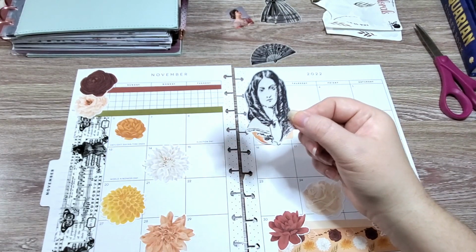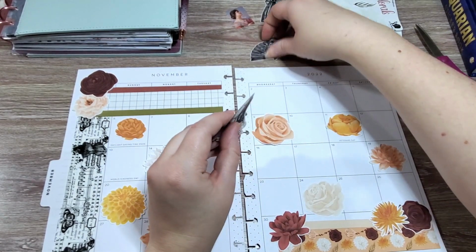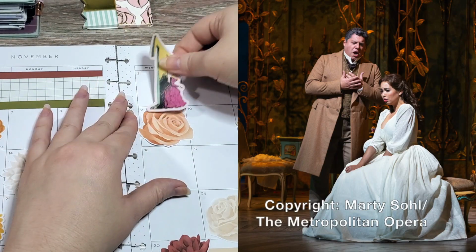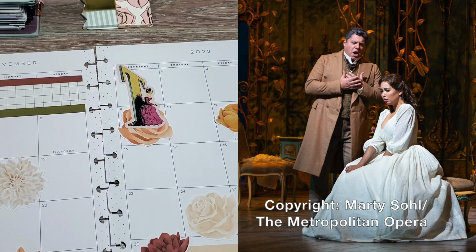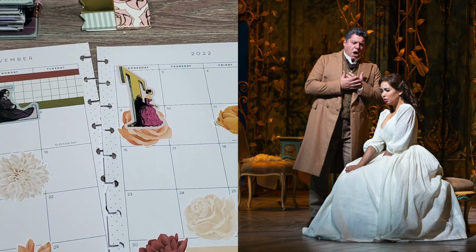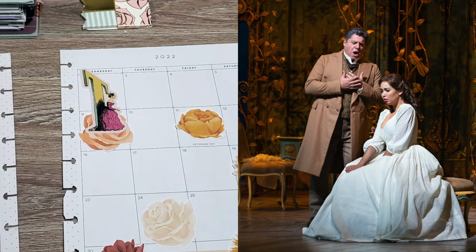I'm going to be putting this sticker down pretty soon, but I wanted you to see I had these just assorted ones in my sticker collection, but I thought that this would be perfect for Violetta. It appears that Violetta, who while enjoying social prestige as a courtesan is no less a sex worker, cannot escape the shame of her former lifestyle. Alfredo's own sister's engagement is now threatened because of her reputation.